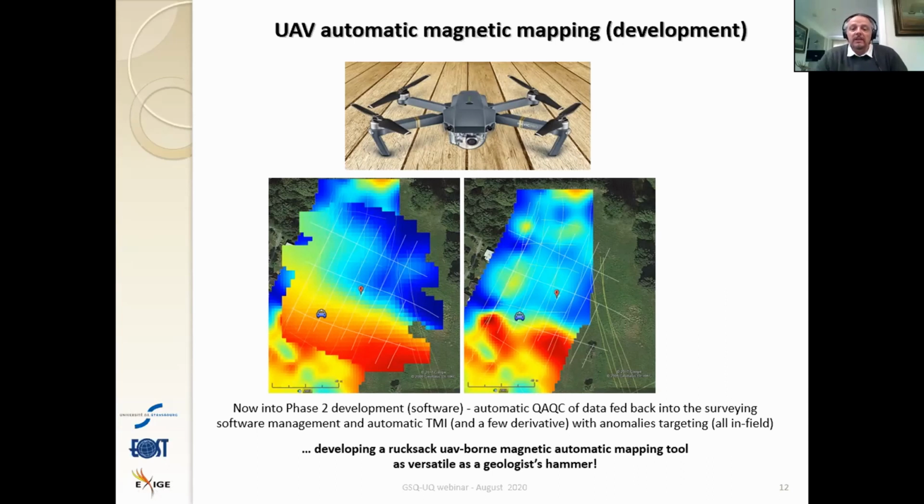But the idea is to basically have an automatic QA/QC of all the data, and all of that fed back into the software, the management software of the UAV, which can plan the next reflight automatically, and also some in-field magnetic maps, and including also targeting anomalies.